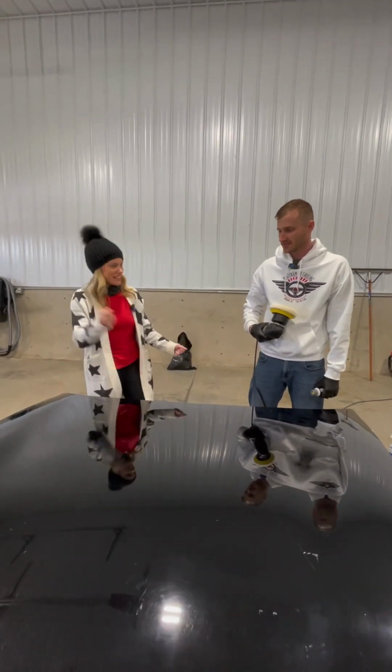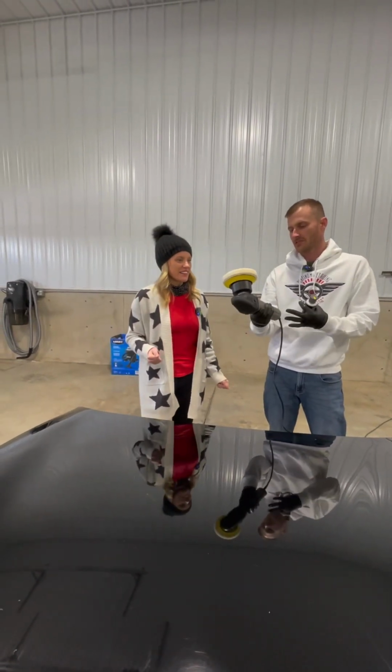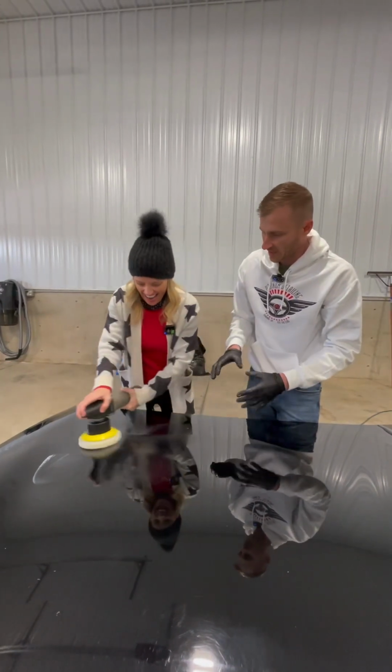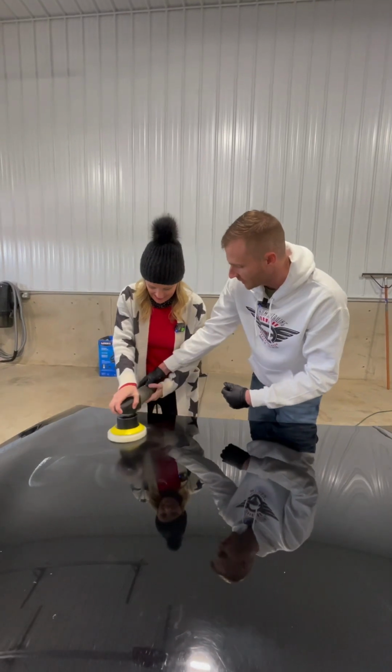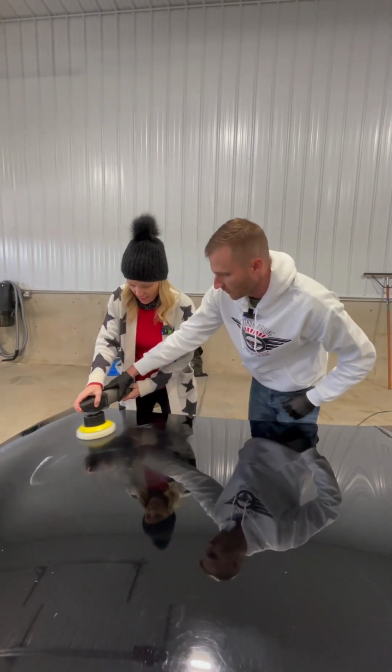Okay, show me this next machine. This looks kind of fun. All right, so this is just a small dual action polisher. That's just to spread it out. Now, when we're gonna actually start polishing, you gotta slow your strokes down, and we're gonna move about like this.